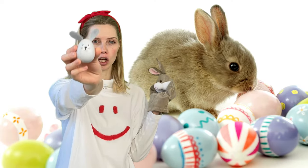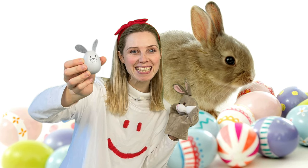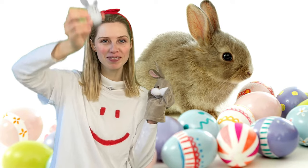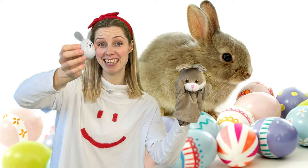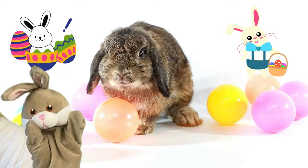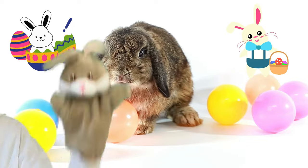This egg looks like a bunny. See how it hops up and down. Up, down, up, down, up, down. It's hopping just like a real rabbit. Hop, hop, hop. That's right. Hopping is my favorite thing to do too. Hop, hop, hop.